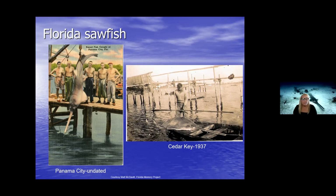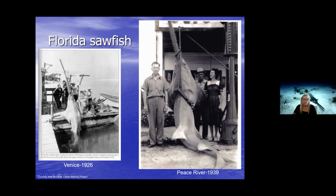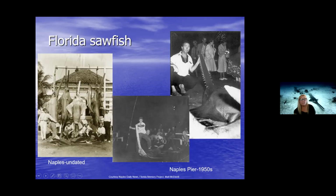So I wanted to share with you some of these really cool photographs that we dug up from around the state of Florida. This is St. Petersburg. I'm in Tampa Bay, so this is near me. This is one of the original iterations of the St. Pete Pier that was just rebuilt. Here's a newspaper article of a 14-foot, 6-inch sawfish here in St. Petersburg. Moving down the coast to Venice, just south of Charlotte Harbor, Peace River, which is in Charlotte Harbor. And Naples Pier is an area that we continue today to get a lot of reports of large sawfish.